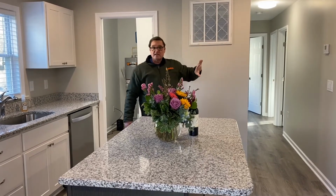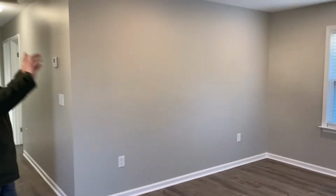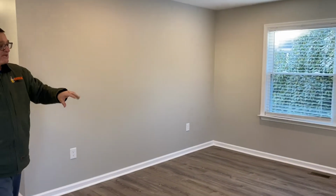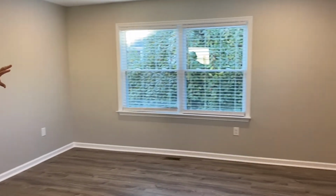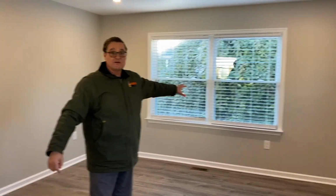The other thing that we did in this kitchen was, this used to be a wall all along here, so this was the dining area, this was the kitchen area. We took out the entire wall to get a nice big open space. Got plenty of light coming in from these windows.